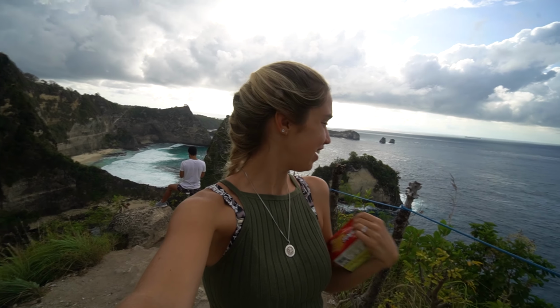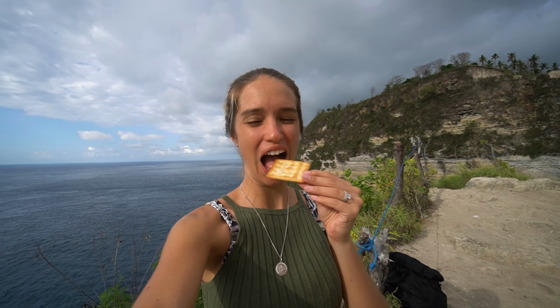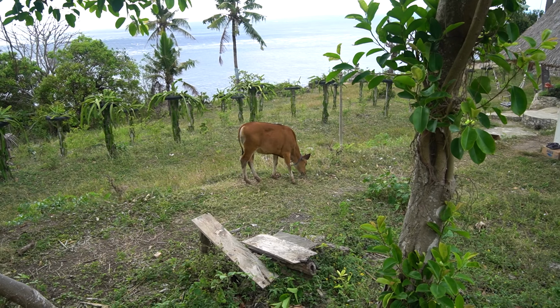Yeah, it's incredible. And because we came here early, we didn't have time to get breakfast, so I got some crackers for us. We're going to have a few little crackers before heading to Diamond Beach. Cracker? Not a bad breakfast spot at all. I expected these to be salty crackers. They're actually quite sweet. They do have some cows, yeah?